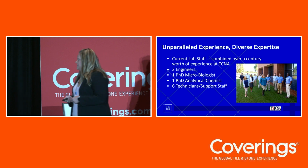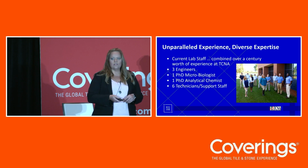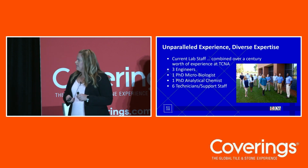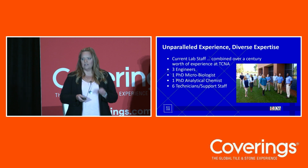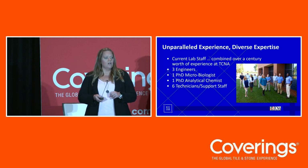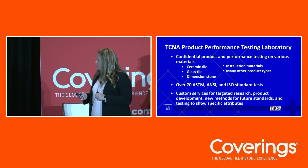Right now, our staff combined has over a century's experience at TCNA Lab. So we have technicians in the lab that have been there for, many have been 15 to 20 years. So lots of experience working specifically in this industry. So we have 3 engineers, 1 PhD microbiologist, 1 PhD analytical chemist, and 6 technicians and support staff. And that's our staff right there.